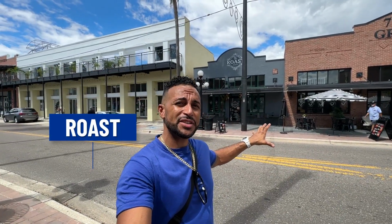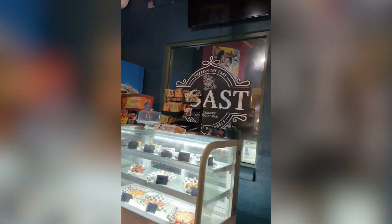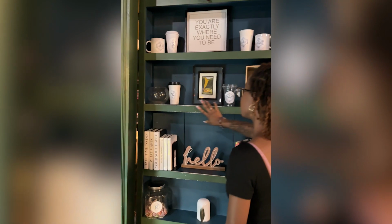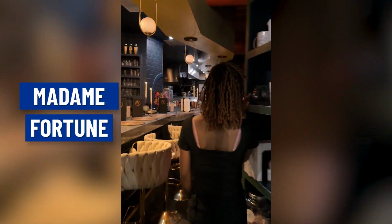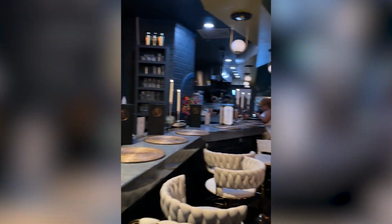Also over here on 7th Avenue is going to be a little hidden gem inside of The Roast. The Roast is actually a bakery where they have some great little bakery type foods. It's also a speakeasy, so there's going to be a little bookshelf that you push through, and then you enter into Madame Fortune's, which is an awesome speakeasy. Real dim lights. They got some excellent food. It's a great ambiance in there as well.